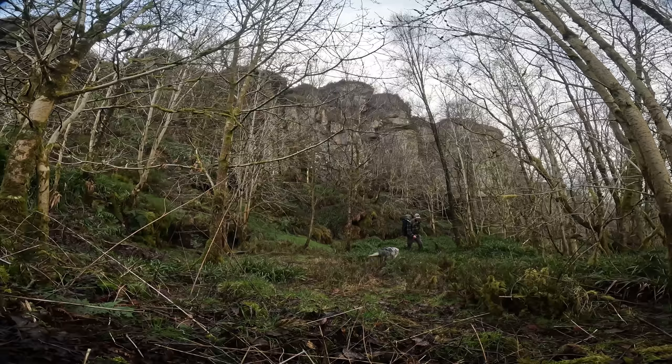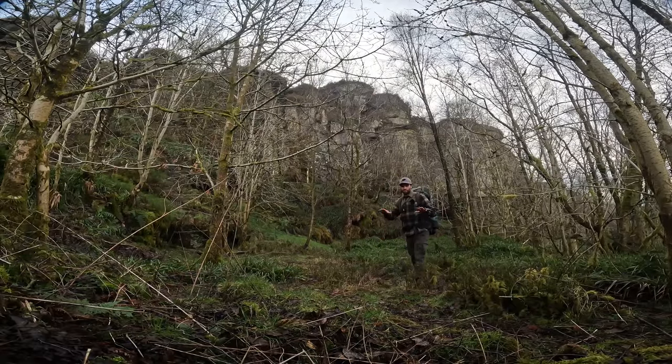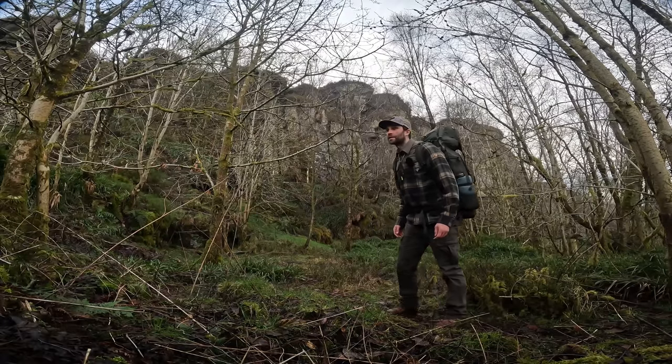So we have a fire to build. I've got a rock pick on the back of my bag here, which you might have already noticed, and that's just going to allow me to chuck a bit of rubble around and any rocks that I need to move, just to make a flat bed surface, because I can't exactly remember what it's going to be like in there.